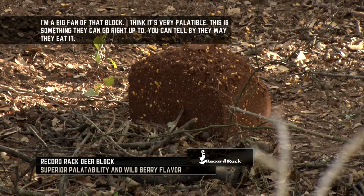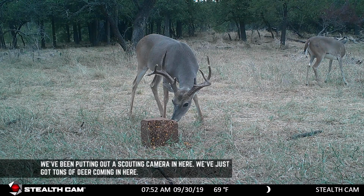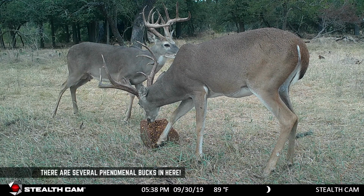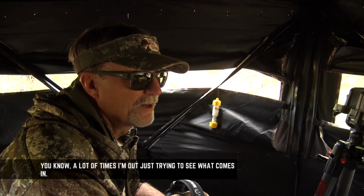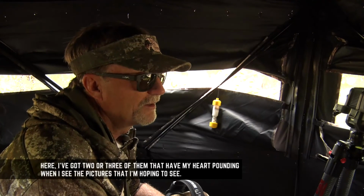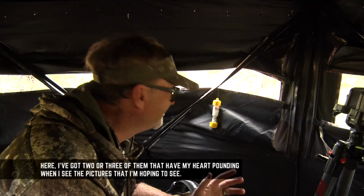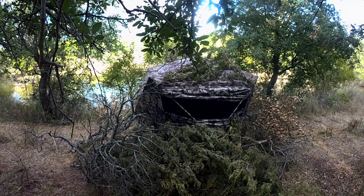This is something you can go right up to. You can tell by the way they eat it. We've been putting the scouting camera in here. We just got tons of deer coming in here, and there's several phenomenal bucks in here. A lot of times I'm out just trying to see what comes in. Here I've got 2 or 3 of them that have my heart pounding when I see the pictures that I'm hoping to see. And whether you do or you don't, it all remains to be seen.